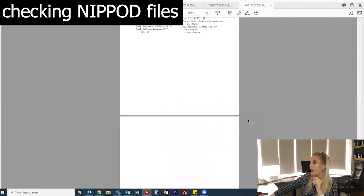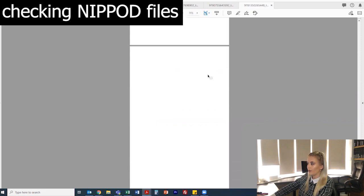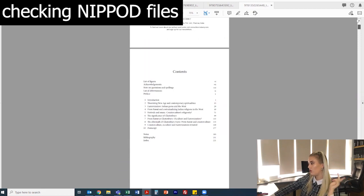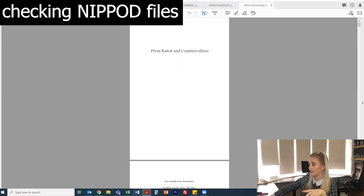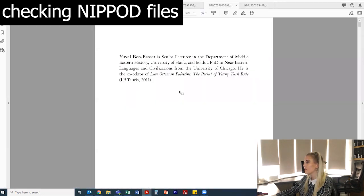Also for POD and NIPPOD files, there needs to be blank pages at the end of the file. Yeah, it does. Just the way that it works with our POD printers, it needs to be there, 1 or 2 blank pages at the end. This one is there, so that's fine. So that file all looks okay to me, 248 page extent, all the corrections have been made, so I can go back to them and say that that one's fine, and then they can upload that to our system. And then I will basically just go through and do that for all of them now.